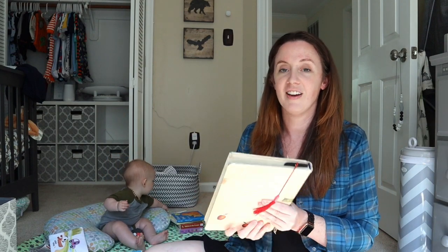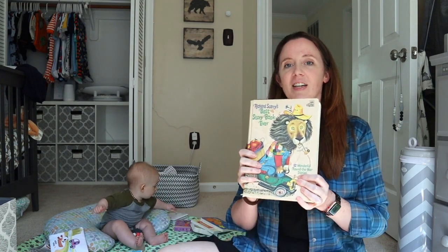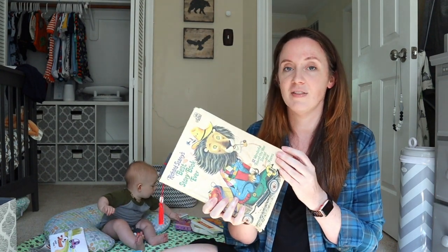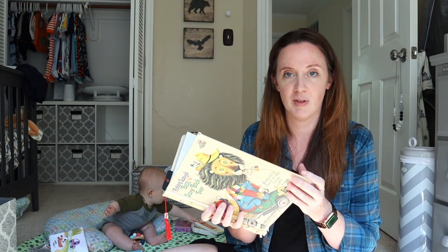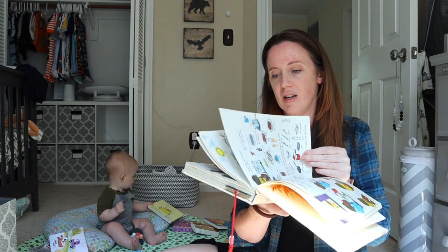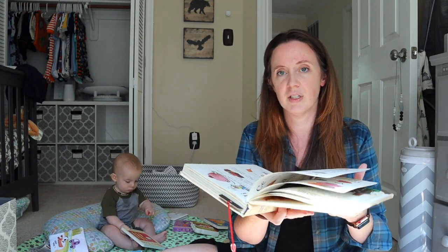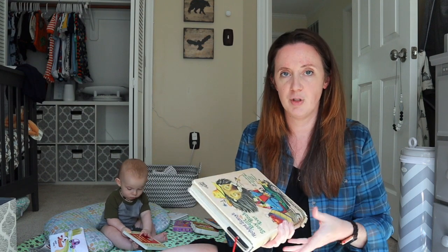So this book, my mom actually gave me. It's from me and my sisters when we were kids. But I'm bringing this up for a couple reasons, but to kind of tell you the difference between what a board book is and what that even means. This book, the pages are actually paper. So he likes to touch them, and he likes the drawings and everything, but it's a little hard for him to do the pages himself.